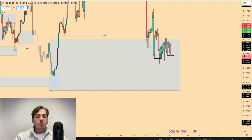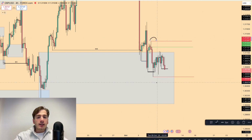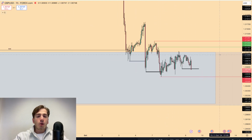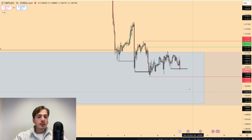But what we can see here on GU is that the overall fractal structure, once again here on the 4-hour time frame, is between the red lines. Okay, so the red line here is your high, this is your low. What happens? We pull back into supply. I explained this yesterday in the live, and then from here we just push down lower again. So very simple overall price action to read here on GU. So expecting lower prices as long as the overall momentum just remains bearish.